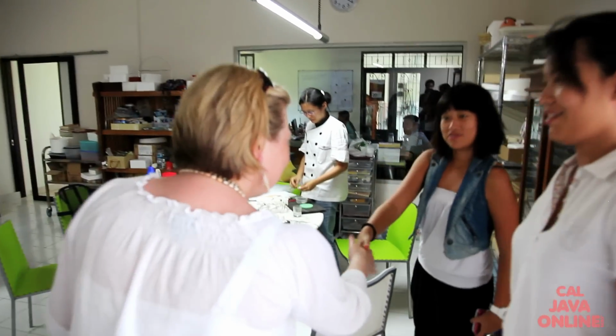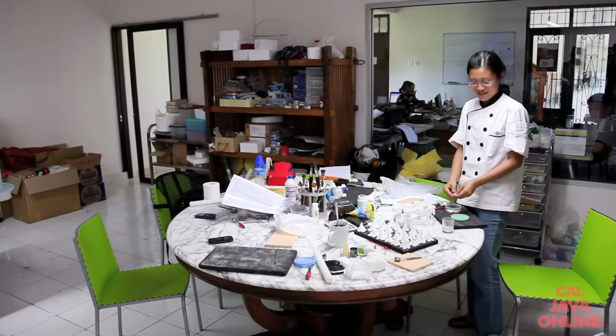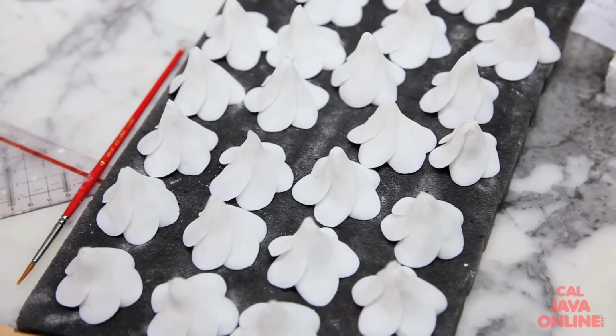Like they had a different room for every operation of the bakery. A different baking room, a different icing and covering room, and then a different decorating room. It was just like any other bakery you would step into in any big city in the U.S.